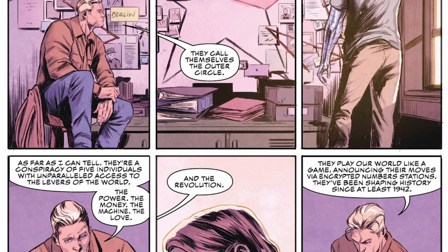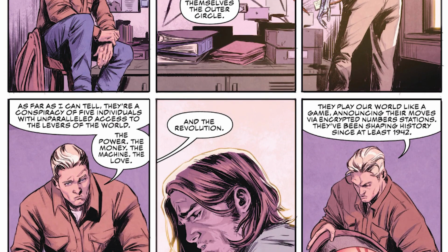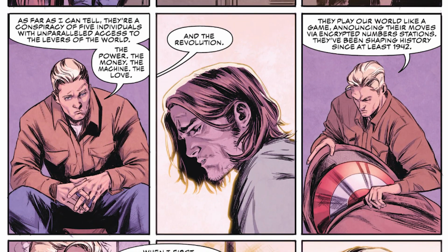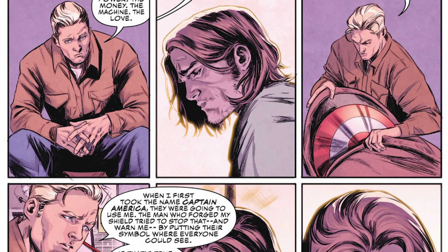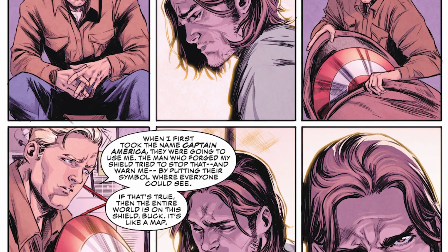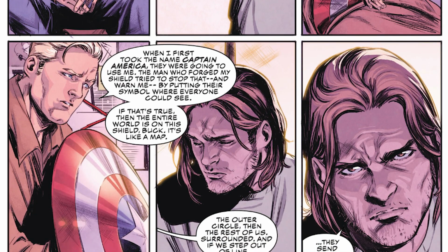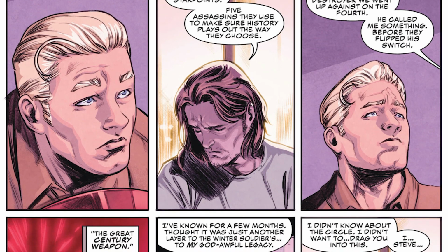And of course, the two characters find out that basically they're working the same case, because you have Steve Rogers tell Bucky about the Outer Circle, how they have been controlling the governments in the world, but also controlling random people as well, because they want to make sure history plays out in their way. But if someone goes out of their way to make sure that the Outer Circle does not get what they want, then an assassin is sent in to basically kill that person off.